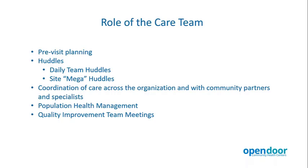And another essential function of the care team is quality improvement team meetings. These take place at every single one of our sites, and this multidisciplinary team works together on a variety of process improvement projects that are both clinical and operational. A population health team member like myself, I have a counterpart who supports a different region of the organization. We are QI managers. We support those team meetings. Our chief quality improvement officer will attend those meetings. And so they have some kind of additional support and guidance during those QI team meetings.